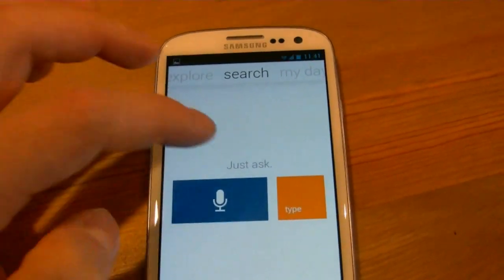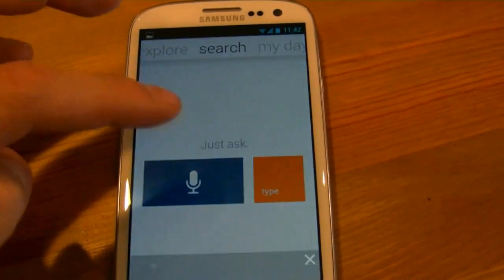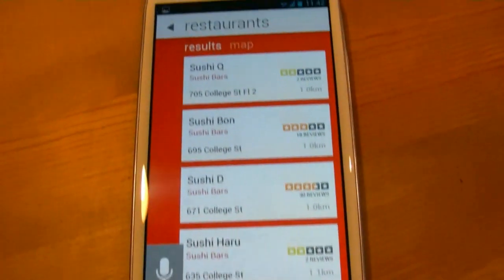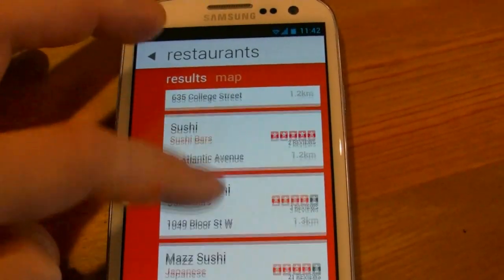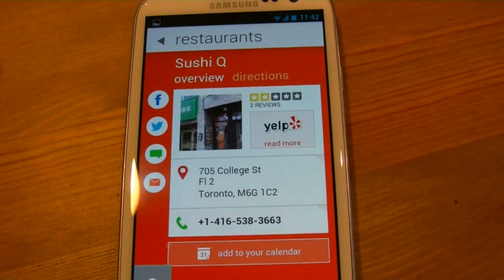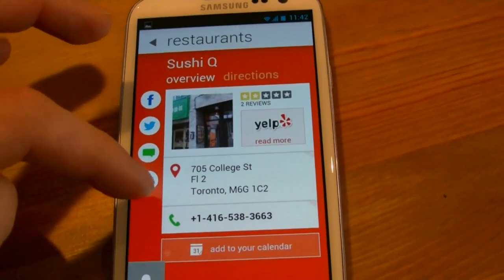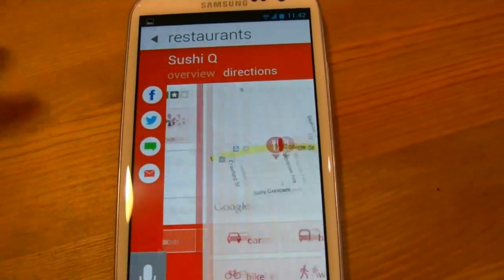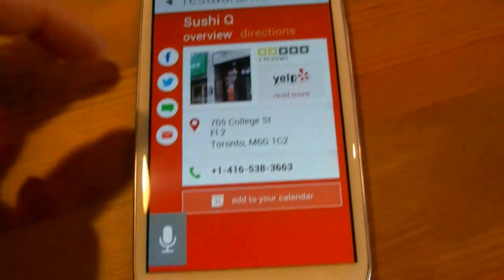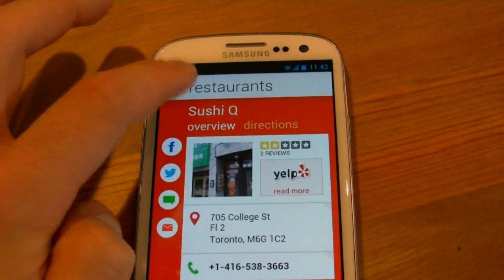Now, something that Maluba takes very seriously is the linking of different services. So if I ask, what is the closest sushi restaurant to me? You can see here it shows me all of these sushi restaurants near me, and it can show them on a map as well. This is found using the Yelp API, so it blends right in. You can share this on Facebook and Twitter, send it as a message or an email, and you can also find directions to it from your current location. You can also add it to a calendar, and eventually Maluba wants to plug into a service like OpenTable so that you can book a restaurant straight from your phone.